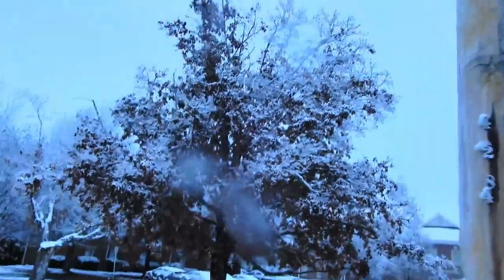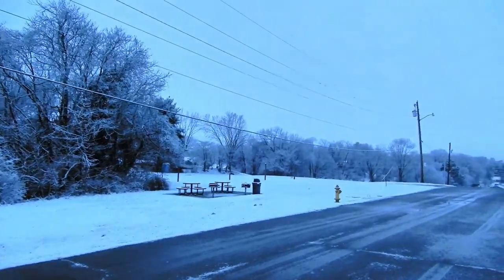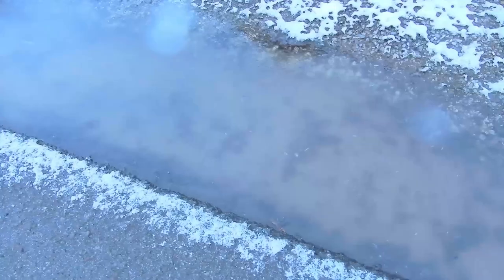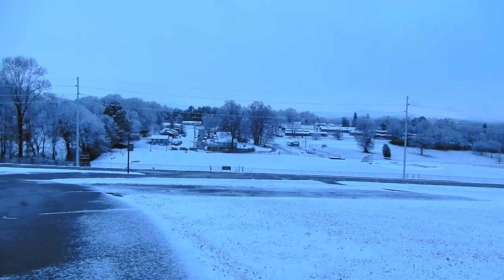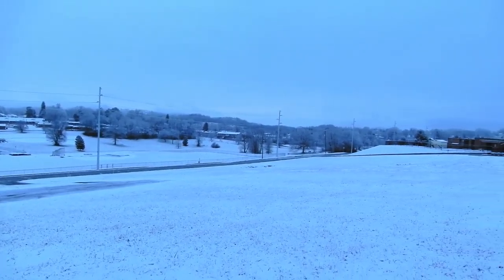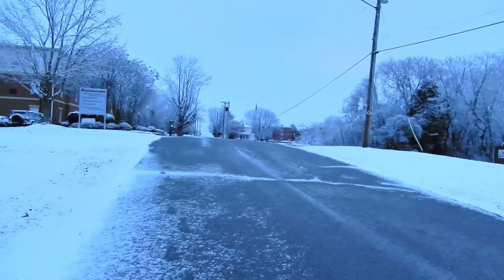Look at these trees, oh my goodness. Look at the bikes. We got the volleyball courts over here, completely under snow. So cool. Mud. It's completely iced over. Alright, so that is Centennial Park right there. It's absolutely gorgeous. That's really pretty. I'm gonna pause and take a picture because that's gorgeous.